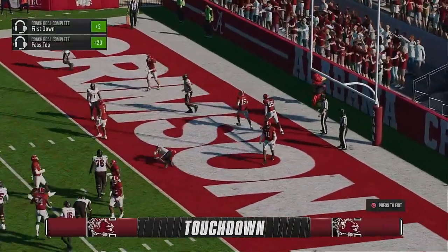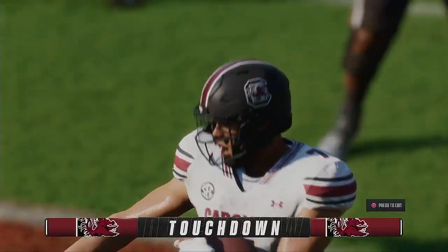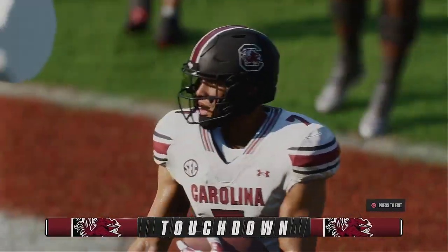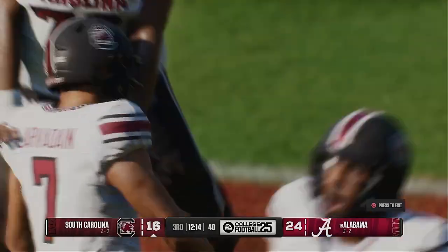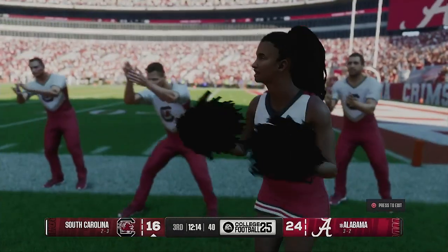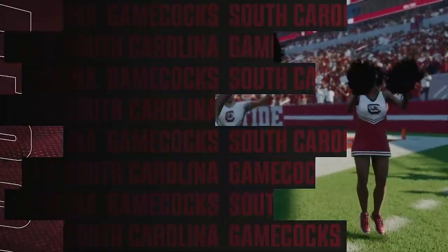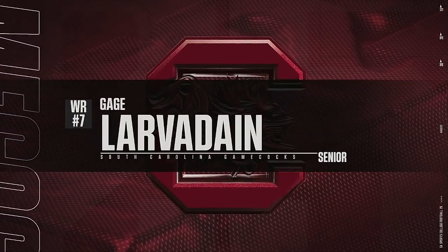Fires into the end zone. And he's got it! Touchdown, South Carolina! Man, diving catches always look sweet, but they look even sweeter when it's for a touchdown. That's shades of Desmond Howard back in the day, winning a Heisman Trophy and making catches against Notre Dame. That was unbelievable.